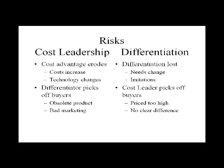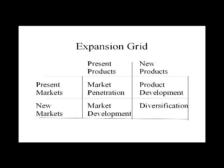On the other hand, if you're over here, the differentiation type of company, knockoffs can be a big problem. Are there ways to protect? Yes, in the piece on intellectual property, we'll talk about protecting stuff, but particularly in a global market, protecting products and protecting yourself from knockoffs can be a real problem. And what can also happen is that the customer, the buyer, doesn't perceive a clear difference. You may think there's a clear difference, but the customer says, hey, I think this $6 bottle of wine is as good as your $12 bottle of wine, so I'm not going to buy yours. That's a problem.